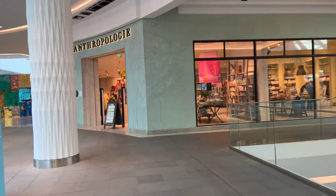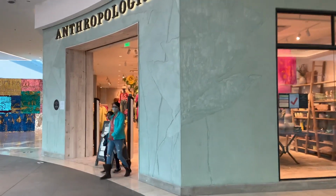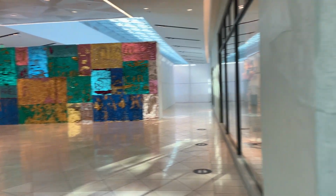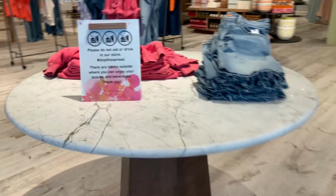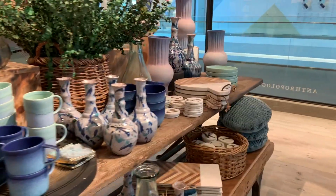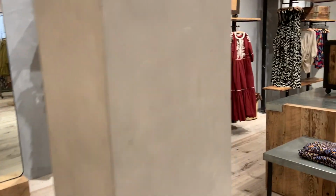Oh, they moved the Anthropologie from Santana Row to here. I love Anthropologie. It also has this mural over here. I think they're still building over on that side, but I think this is it for now. There's nobody here in this Anthropologie. It's so quiet.